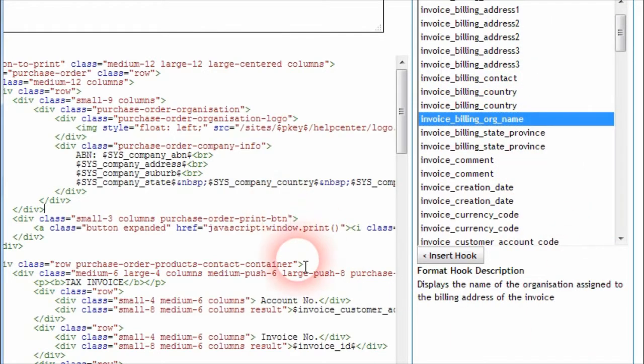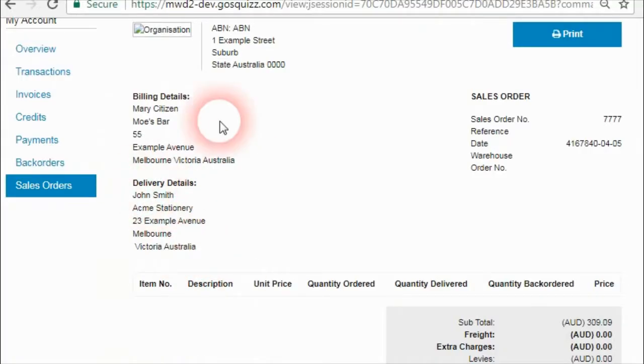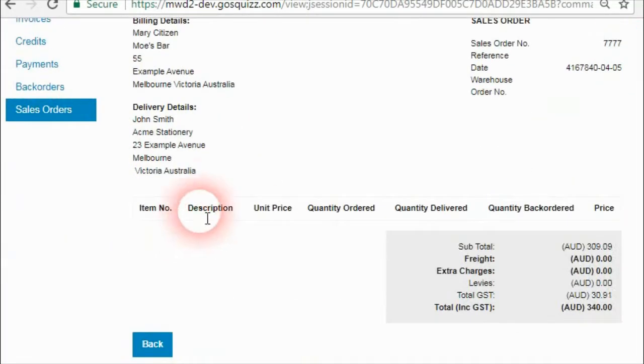So these hooks can be embedded anywhere within the format that controls how this area is displaying the details of this invoice. So we didn't have to put it necessarily with the company or organization name coming after the contact. We could easily position it on top of the contact name, or not even show the contact name at all if we didn't want to.